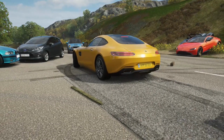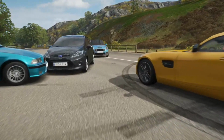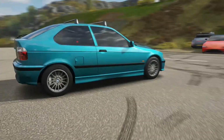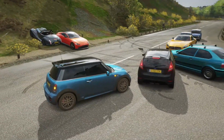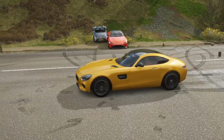Do you want to wait for that to be cleared? Yeah, they're just bumping into each other. Just bumping into each other. Yeah, I just don't know what reverse gear is. Oh. Here we go. Another one's getting involved. 3, 2, 1, go!